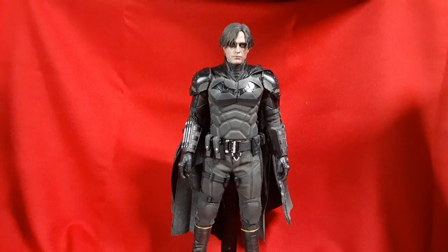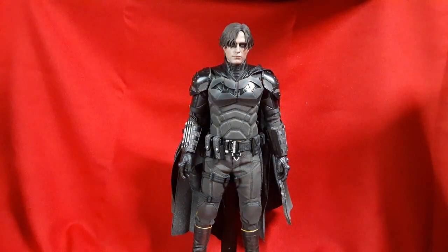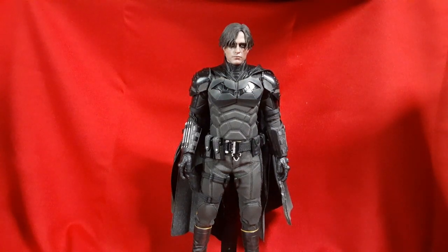Actually, this is the most natural looking Batman unmasked that I have, because of the addition of the collar and everything, because of the complicated process of putting it in there, definitely makes it more realistic, I think.